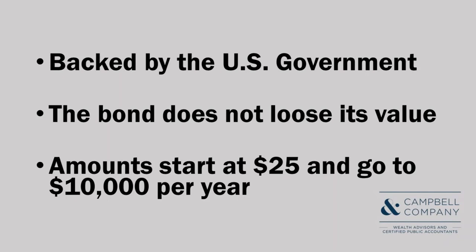This is how to buy an iBond from Campbell and Company. iBonds are backed by the U.S. government and the bond doesn't lose value. Its variable rate is set every May and November, and you can only buy them directly on the U.S. Department of the Treasury website at treasurydirect.gov.